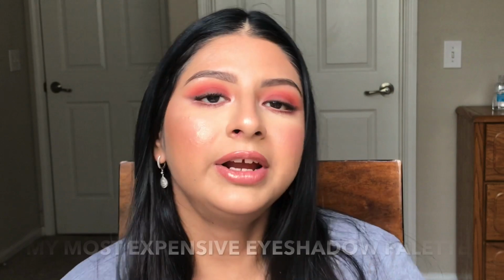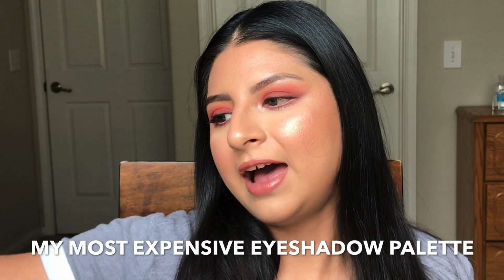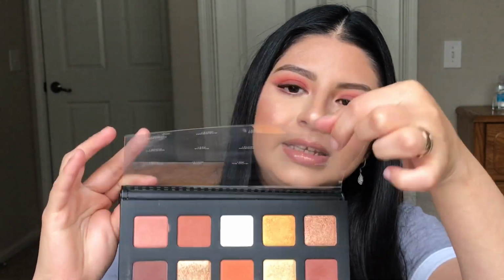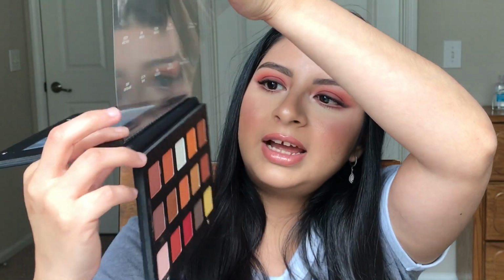In the next category I have the most expensive palette, and for that I have this one from Natasha Denona. This is the Sunset palette. I bought this one last year, and this is my expensive palette. I think this is like 128, something around that. I'm not sure, but this is how the palette looks when you open it up. It has a mirror, and it has this little plastic that you can cut, but it's there. I never take it out.